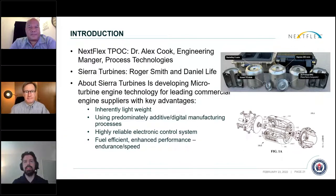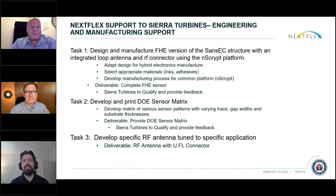Just as a little introduction, of course, CR Turbines is developing micro turbine engines for leading engine suppliers with a few key advantages. They're inherently lightweight. They use additive and digital manufacturing processes, as you can actually see in the picture attached there, they have reliable control systems and of course are very fuel efficient and have advanced performance characteristics. Go on to the next slide, please.